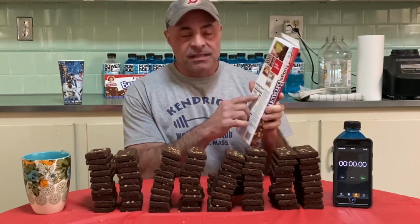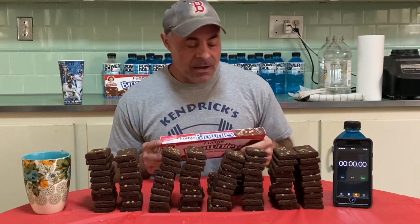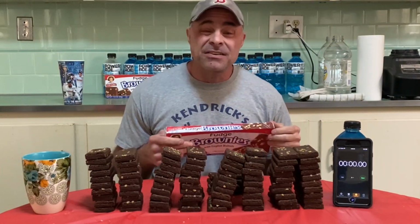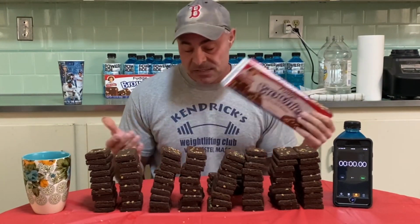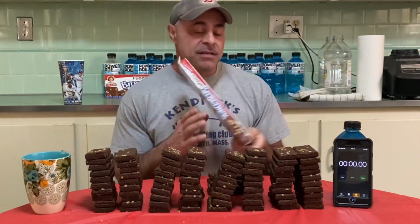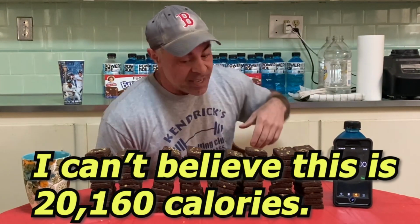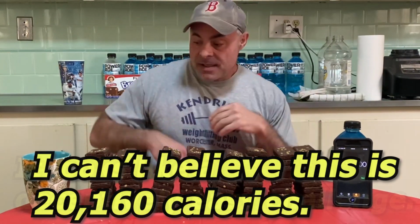I didn't do the calculation of the calories at the store. This doesn't look like much. Actually, it's a couple ounces under 10 pounds of brownies here, which I guess is a lot, but it's 20,000 calories. So this is a lot of calories. This is one of my biggest challenges in terms of calories.